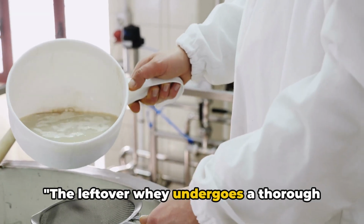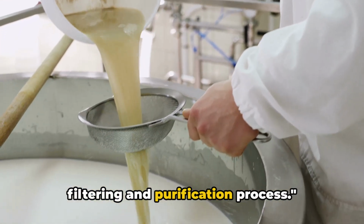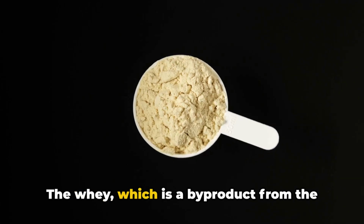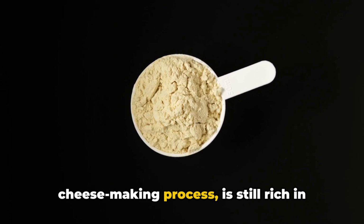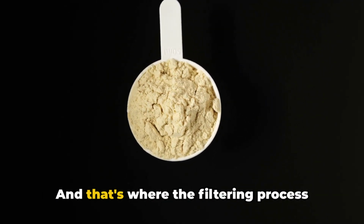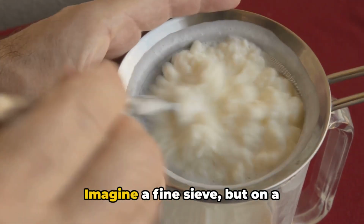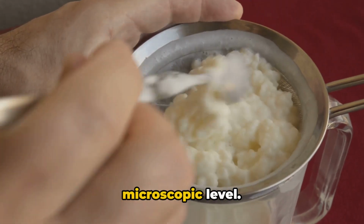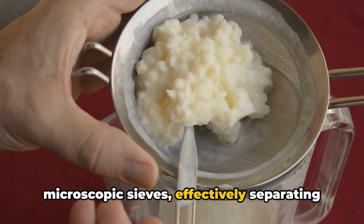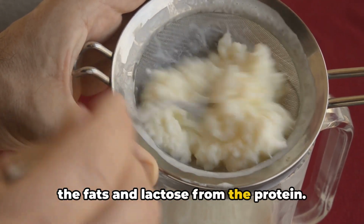The leftover whey undergoes a thorough filtering and purification process. It's a fascinating journey, really. The whey, which is a byproduct from the cheese-making process, is still rich in protein but also contains fats and lactose, and that's where the filtering process comes in. Imagine a fine sieve, but on a microscopic level. The whey is passed through these microscopic sieves, effectively separating the fats and lactose from the protein.